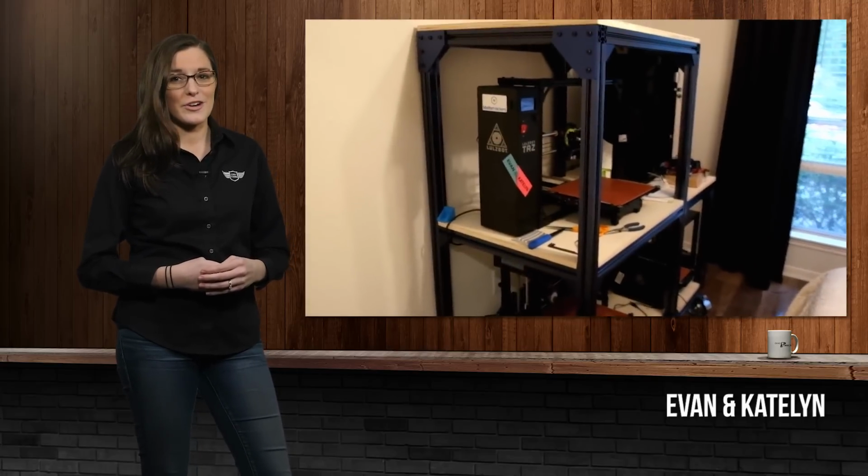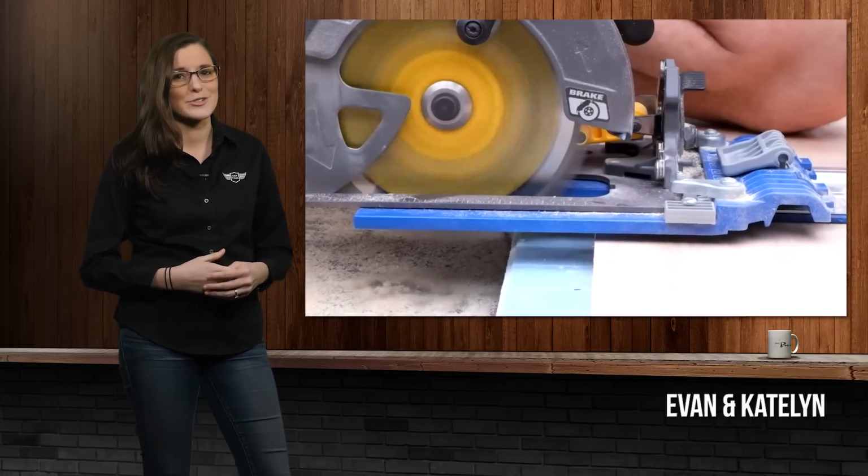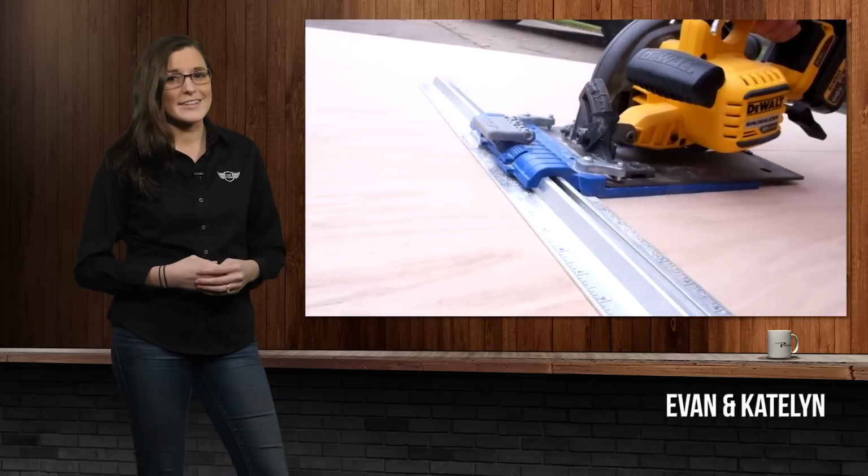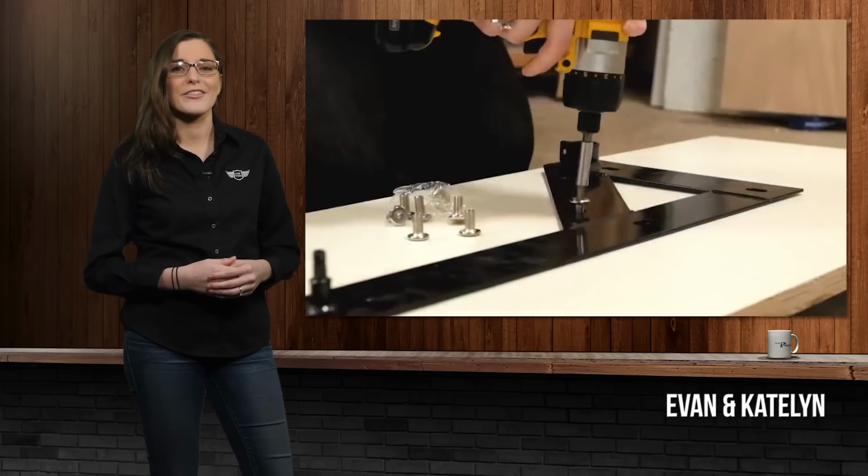The guests already share their room with a cart covered in 3D printers, so it wasn't a huge leap to turn the entire room into something more functional. If you want to turn your guest room into something more fun, head over to Evan and Caitlin on YouTube.